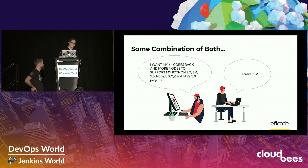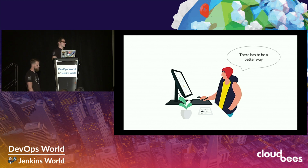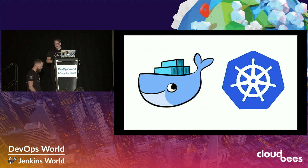That leads to unhappy developer teams, unhappy operations teams, unhappy managers. There has to be a better way to scale Jenkins, right? So, what could be a better way? I'm telling you there's a hint on this slide.